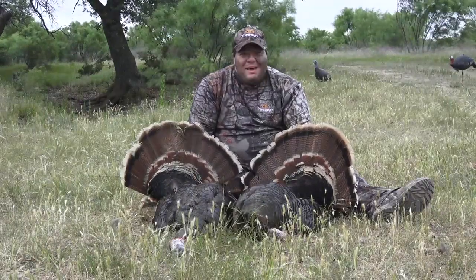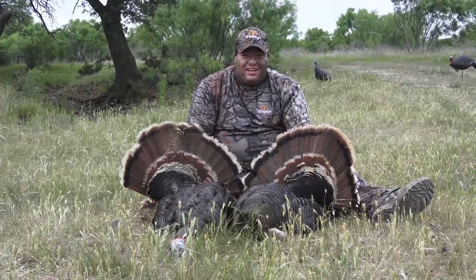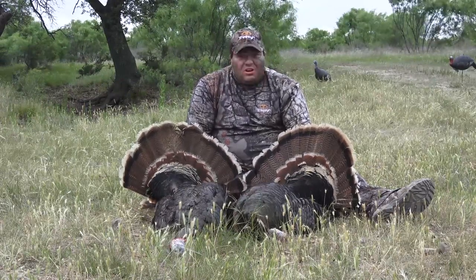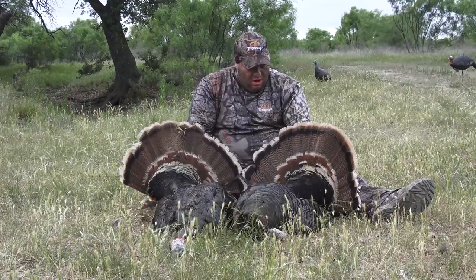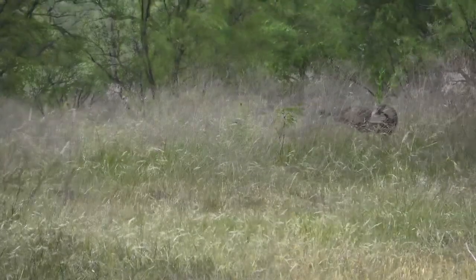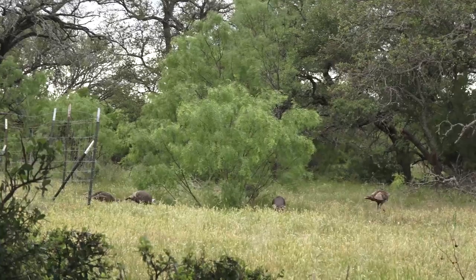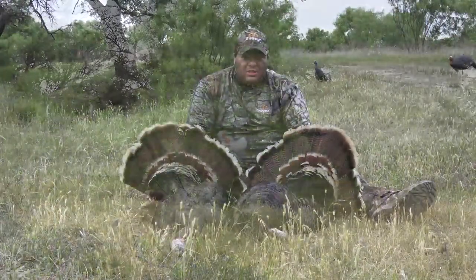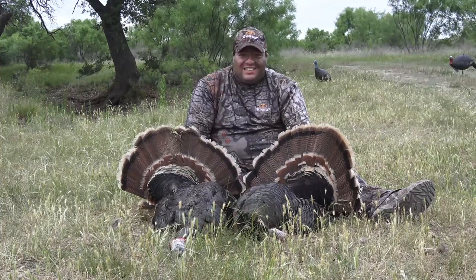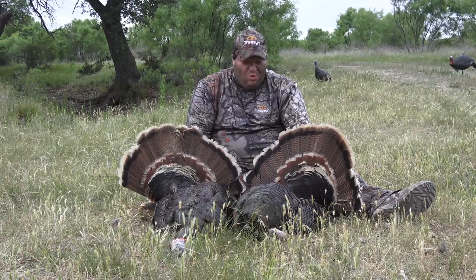Well, patience definitely pays off. We did not think that we were gonna get anything this evening, the way this weather rolled in. And then we started seeing some hens come through. We saw a few single hens, then a group of two. And then we saw a group of five hens come through. And every single group that came through, we were desperately looking for a beard, because we needed our second turkey down for the weekend. But we didn't see it, so we let them walk.